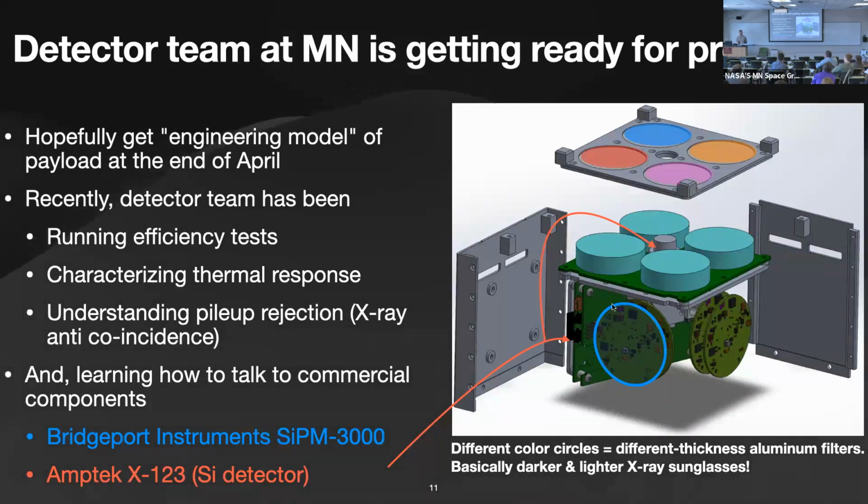And we've been talking to the different detectors. We've got two commercial components here. We've got the silicon-based detector, this Amptek detector, which is basically COTS, commercial off-the-shelf. We just put it in, and it's supposed to work. It works pretty well so far. And then we've got commercial electronics that we're connecting to custom detectors and custom readout.